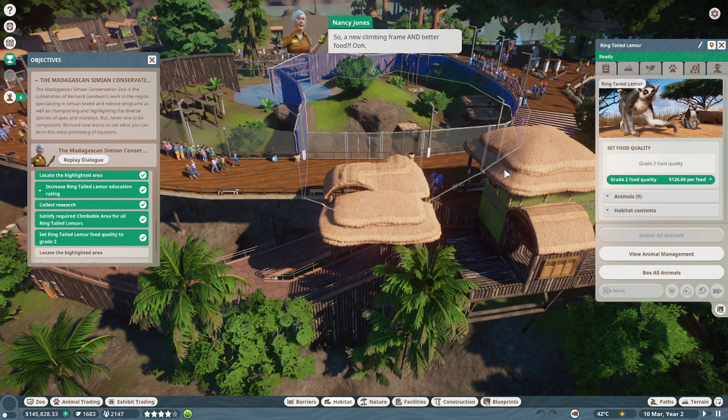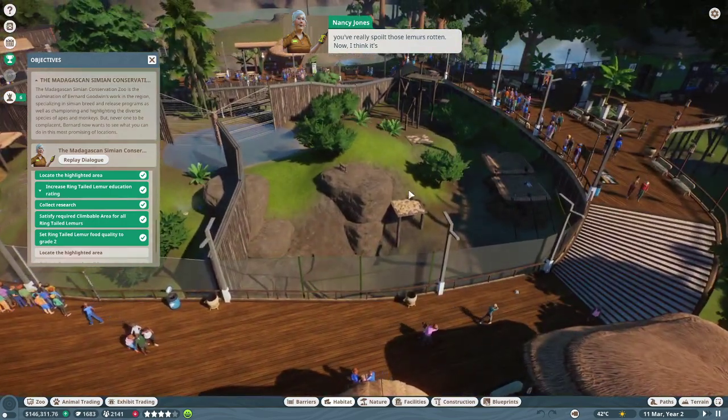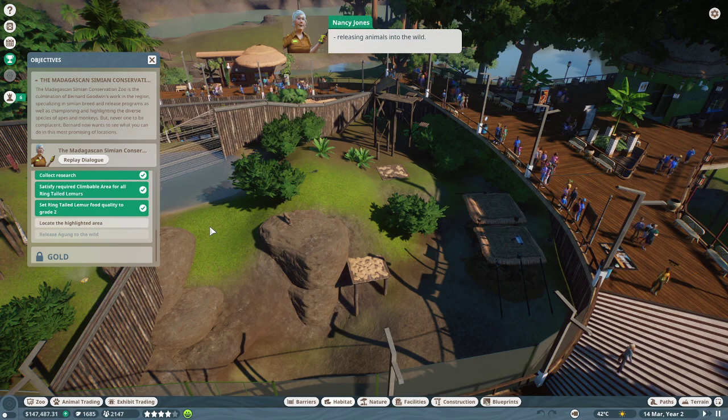So, a new climbing frame and better food. Oh, you've really spoilt those lemurs rotten. Now, I think it's time we looked at one of the zoo's most important responsibilities, releasing animals into the wild.